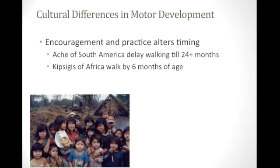But realize that there are some differences in motor development. For example, the culture you come from really tells us that the amount of encouragement and practice alters the timing of motor development. For example, the Yaqui people of South America don't actually learn to walk until after 2 years of age. This is a picture of the Yaqui people here in South America. So why, you might ask? Well, these infants are actually carried around for a long time, probably because of predator danger.